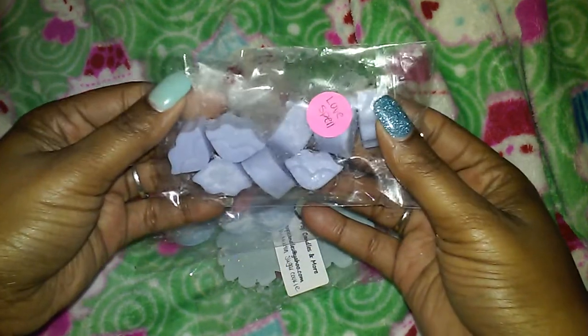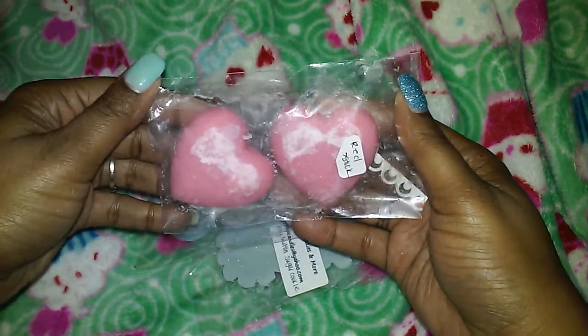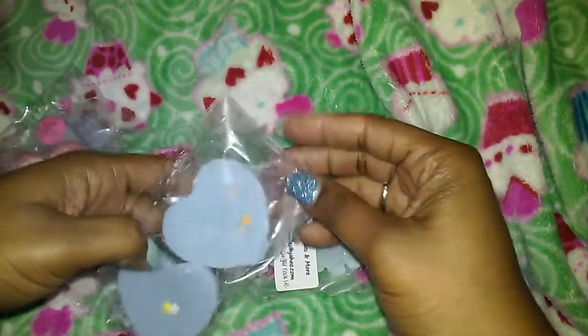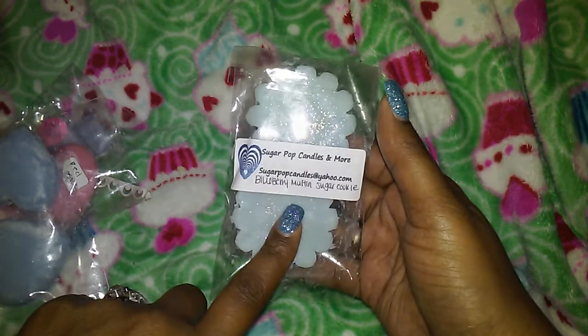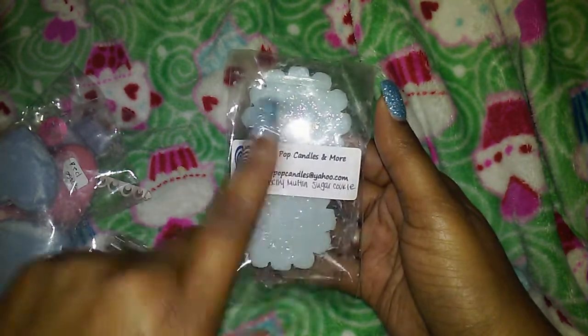But it did come with these lips, Love Spell, my favorite red lipstick. And guys, this isn't even open and I can smell the Love Spell through it. This is red lipstick. This one, I think she said, is Sweet Tarts. I opened it up and it smells so good. And this, I'm not a bakery scent type of gal, but this right here, Blueberry Muffin Sugar Cookie, smells so good. I cannot wait till it's cured. And that is some of my items from SugarPop.